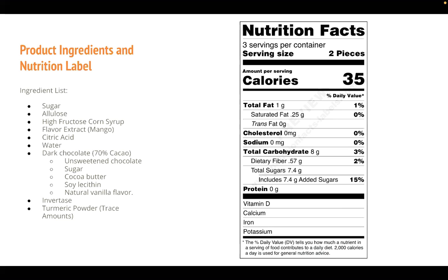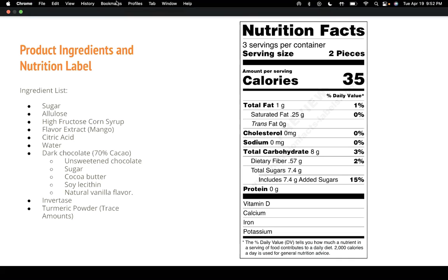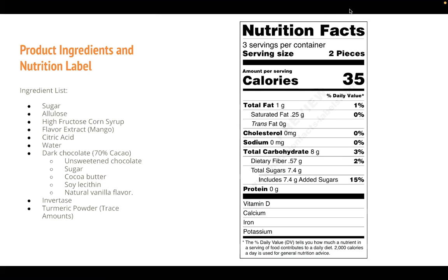Here are our ingredients and nutritional label. As you can see, we use allulose as a low calorie sweetener to reduce the amount of added sugars. Per serving, 2 pieces of chocolate are 35 calories, and we use 70% dark chocolate in our product.